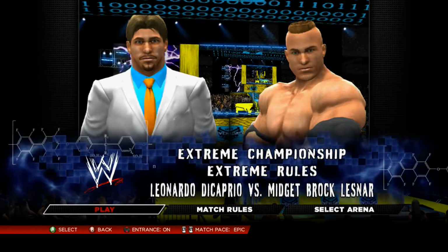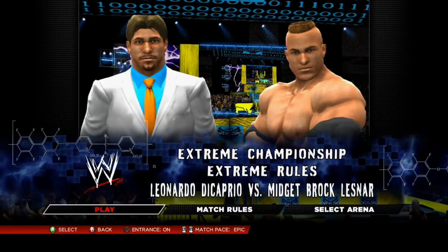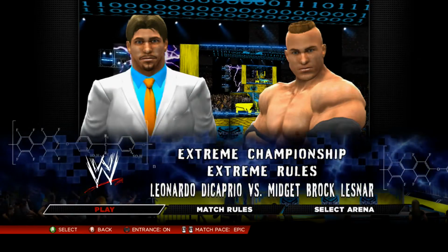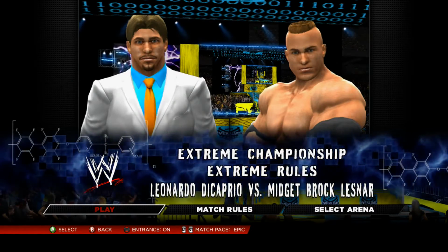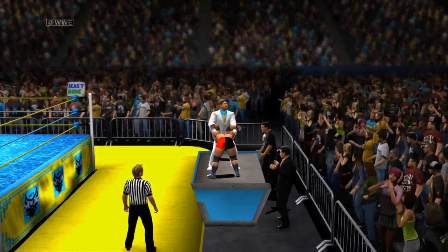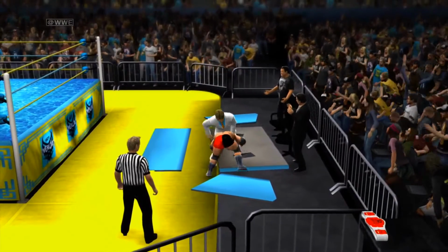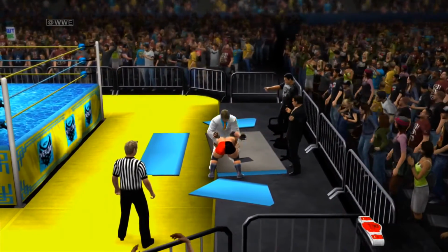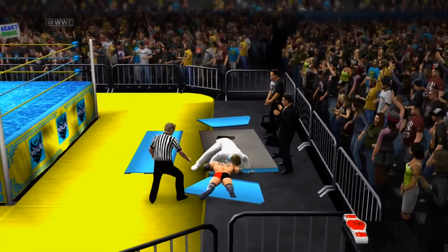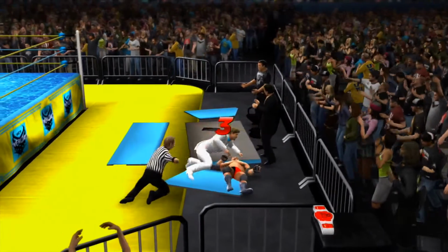And up next was our third championship match of the night, Leonardo DiCaprio defending the UCT Extreme Championship against Midget Brock Lesnar in a no disqualification, no countout, falls count anywhere match. And this match was ugly. They beat the tar out of each other. However, at the very end, DiCaprio hit his finishing move, the Decapitator, on Midget Lesnar through the announce table and then on top of the broken announce table to retain the title after a huge roller coaster of a match where they beat the tar out of each other for like a good 15 minutes.